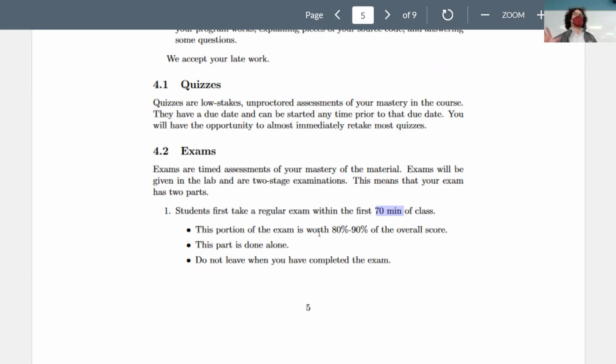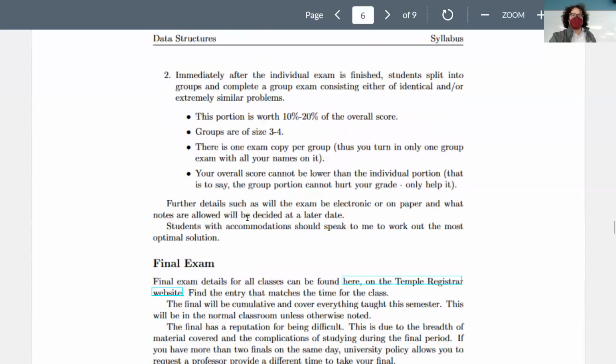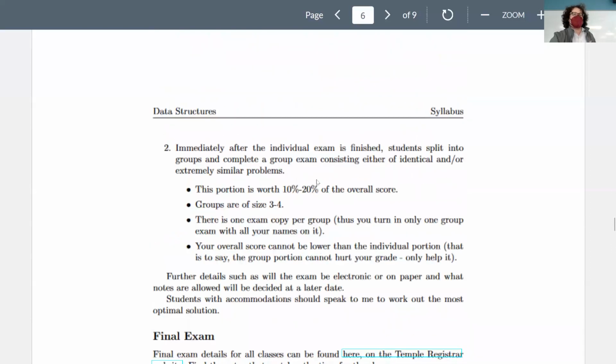I do that because I don't want students to be worried about not getting a group or not getting into the right group. Also, this helps balance out the students who may not be able to make it to the exam or whatnot. Okay, now the solo portion is done alone. When you're done with the exam, normally you would leave. In this case, don't leave. Just stay and chill or do what you can. And then immediately after, we split into groups.